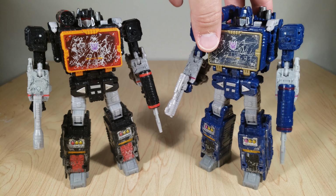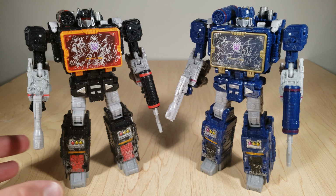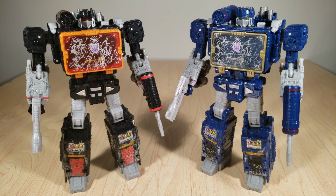Here he is next to Soundwave, just so you can see that comparison. And he just looks like a much more jaded, much more sinister version of the character, which is what he's supposed to be. It's Soundwave back from the dead and angry. So these two contrast each other quite well.